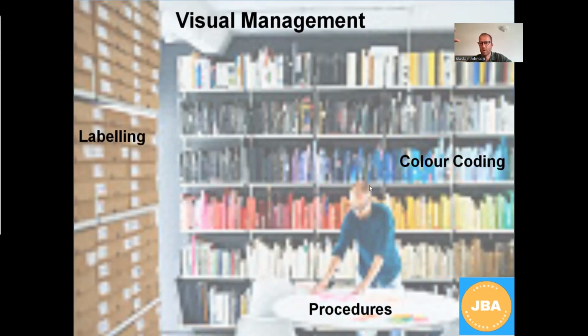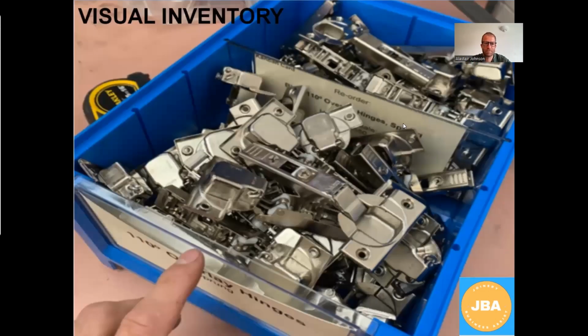And so you say, well, we put the edge bander procedure QR code on the edge bander, and then we remember that it exists for one thing, and it's minimal effort to actually use it. That's perfect. Another one of yours.